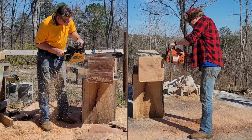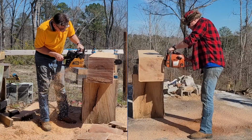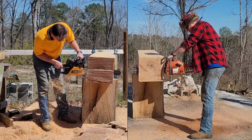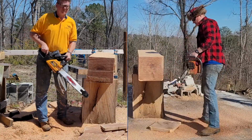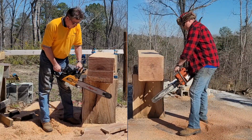Here they go, both saws digging in nicely to that 14 by 14 log of red oak. Looks like possibly the Poulan has a little bit of a lead, but man, it's close. It is so close. But yeah, clearly the Poulan walks away with that one. Hot Rod's feeling it. He's having fun.